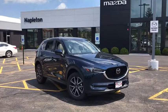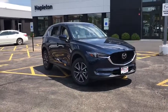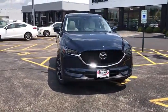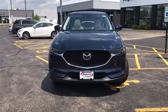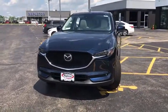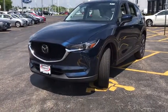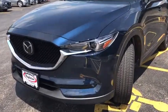2018 Mazda CX-5. With its fuel-efficient engine, engaging driving experience, and daring styling, the Mazda CX-5 is a good pick for those seeking a sporty yet thrifty crossover SUV. This vehicle has less than 100 miles. Here are some of this vehicle's great options.